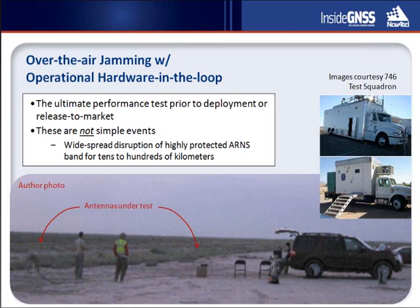They involve lots of planning and travel, and typically you're up all night in order to minimize the potential impact of GPS jamming during normal working hours. Finally, there are no do-overs. You only have one shot, so if equipment failures occur, then you may end up losing part or all of a valuable testing opportunity.